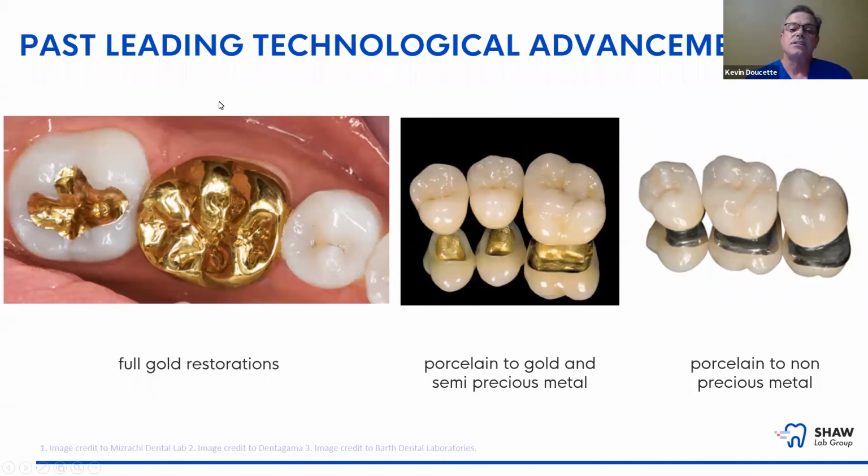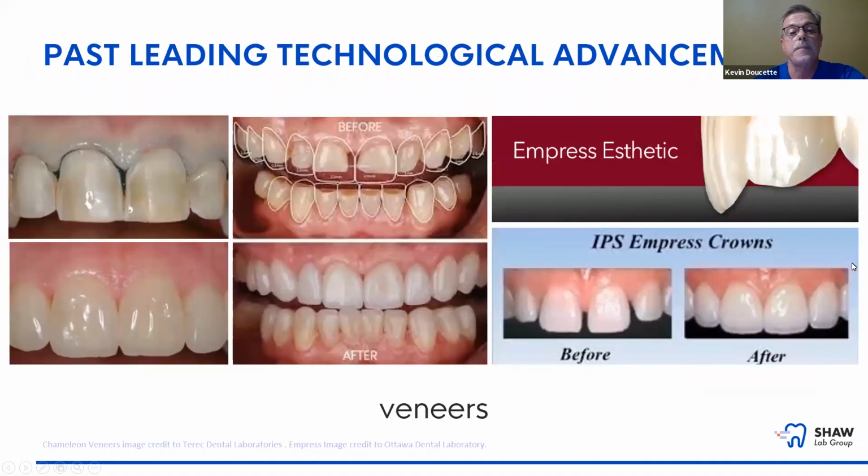Shaw Laboratories has always been a leader in dental technology. We were the purveyor for many, many years of the first source for fixed restorations, gold crowns, porcelain to gold, and semi-precious. And then when the advent of porcelain to non-precious came about, Shaw was the sole source for that product as well.